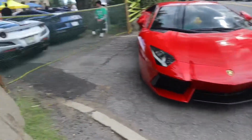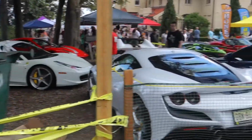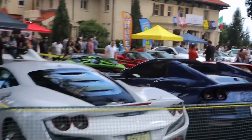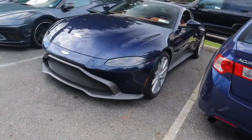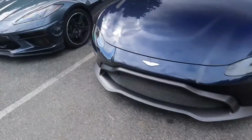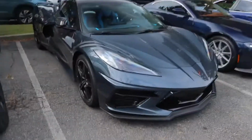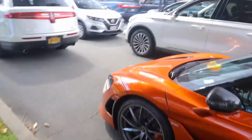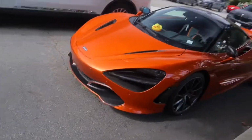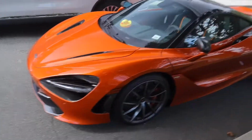Aventador parked right outside the show. Also, all the other Ferraris back here. Got some cars in the other parking lot over here. Aston Martin Vantage, a Corvette. There's a couple other supercars back here, so I'm gonna go find them. Back here, there's a Ferrari 488 GTB and a McLaren 720S in the valet parking. Very nice. I've actually seen these cars before, but still cool to see.